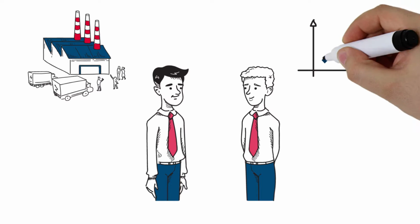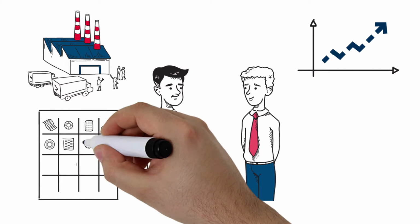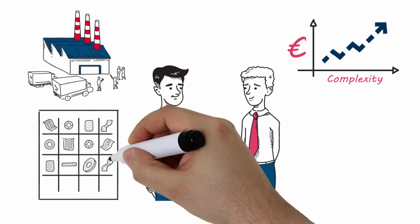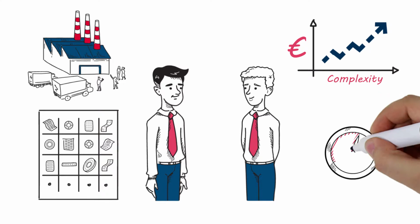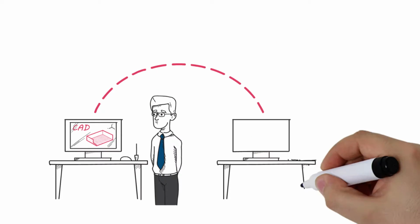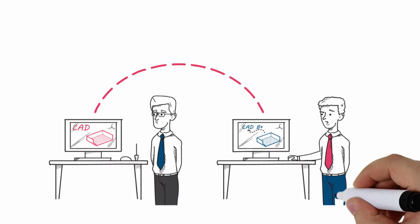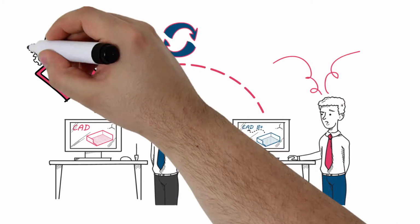Stephen and Andrew are an engineer and a development manager in a medium-sized company. While the complexity, cost pressures, and the number of products in their portfolio continue to rise, the development time is getting shorter and shorter. Because their customers and suppliers are working with different CAD systems, their data has to be expensively adapted for the in-house 3D CAD program, and changes have to be implemented manually.